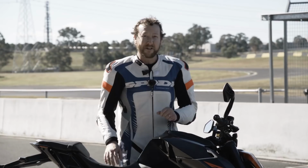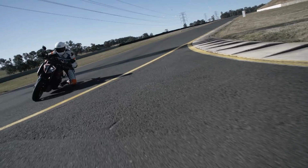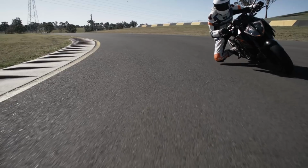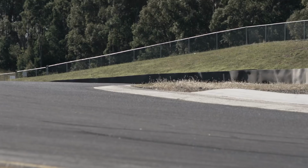So what's it like to ride? Well, around here we're using second, third and fourth gear. You can use that lazy torque of the motor if you want to. I'm using third and fourth gear mostly, and just second in a couple of the hairpins. And it just pulls like a train, as you really would expect. It's almost superbike style power, but the top end is still exciting and it's super, super revvy up top.